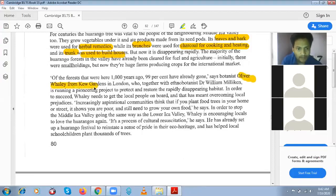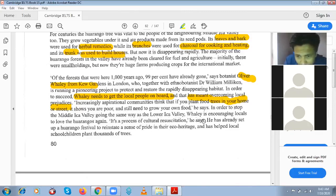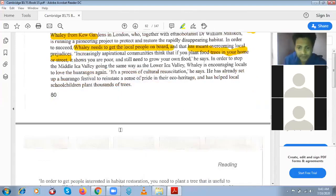Let's read. Of the forest were about this 1000 years ago, 99% have already gone, says botanist Oliver Wiley from Kew Gardens in London, who together with ethnobotanist Dr. William is running the pioneering project to protect and restore the rapidly disappearing habitat. William needs to get local people on board, and this has meant overcoming local prejudice. This local people said about it. There is no information.